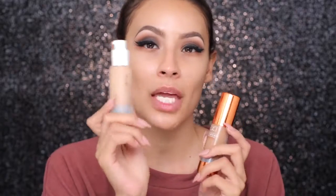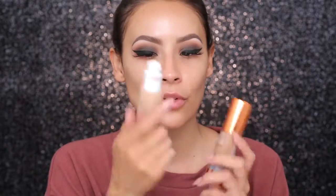I've been wearing the EX1 Foundation lately, and I've been loving it. And this one's a little bit dark. It's F400, so I'm mixing it a little bit with the Toasted Beige from Benefit. This is the Hello Flawless, just to give the perfect color. This color matches really well with my body. I only put like one drop of the Benefit foundation in there to kind of just lighten it up.